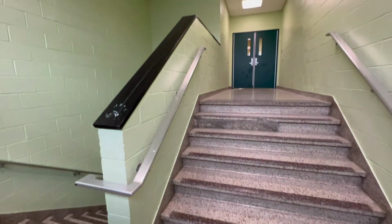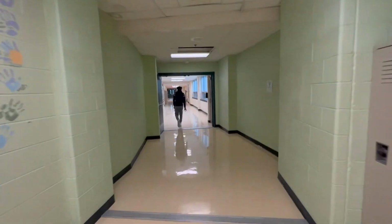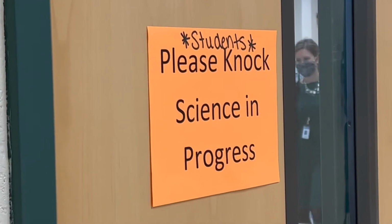Level 2 has the even-numbered rooms, starting with 400 or 600. On this floor, you will find your math, world language, business, and science classes.